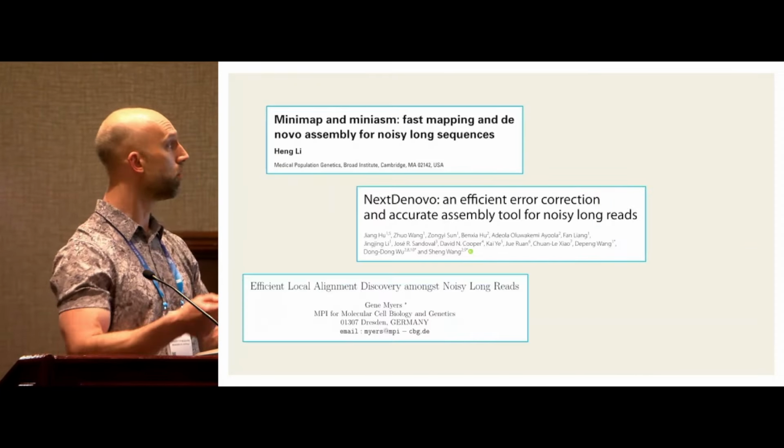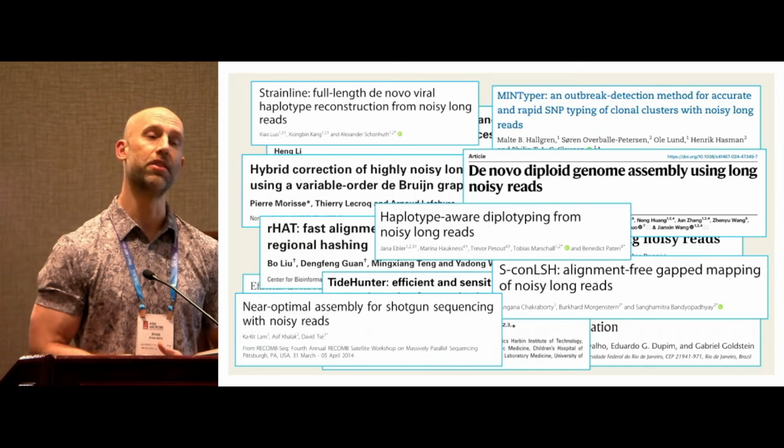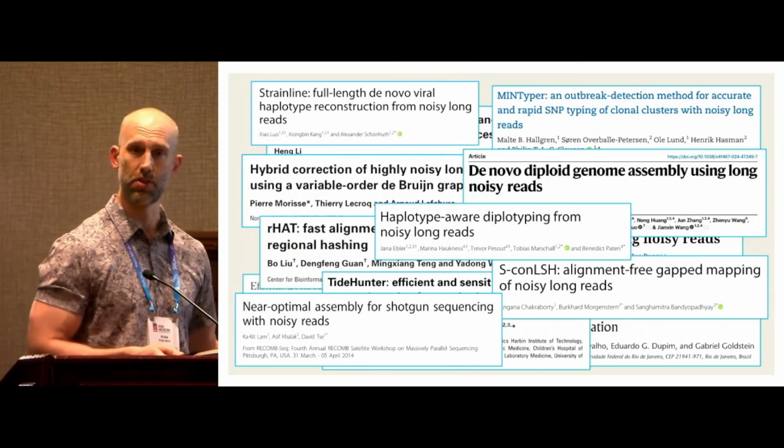And can you see what everyone's favorite word was in this era? Noisy long reads. Noisy, noisy, noisy. So many new algorithms came out for these noisy reads. So how would I generate a bacterial genome assembly back in 2016 using such noisy reads?